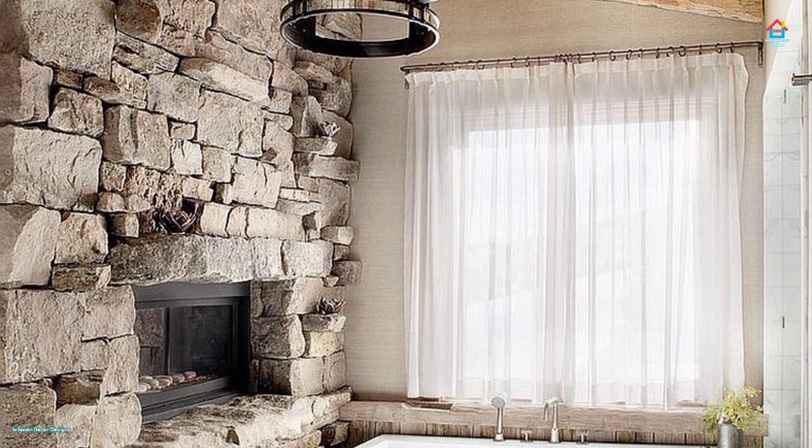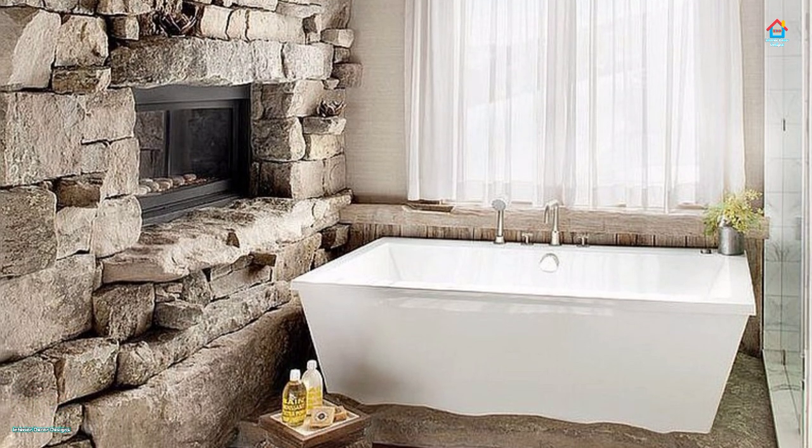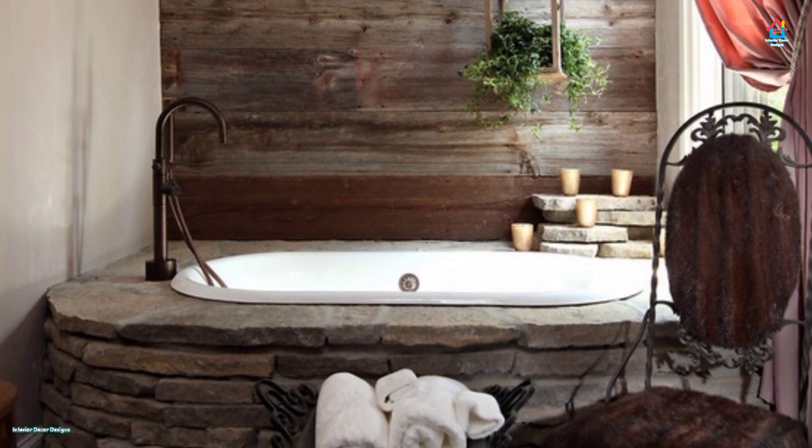You can use natural stone for either the accent wall right behind the freestanding bathtub, or you can create a beautiful shower wall that is both captivating and resilient.